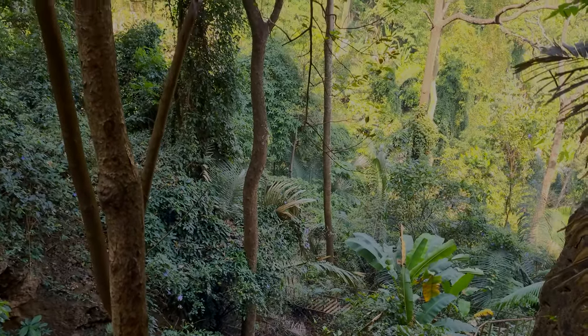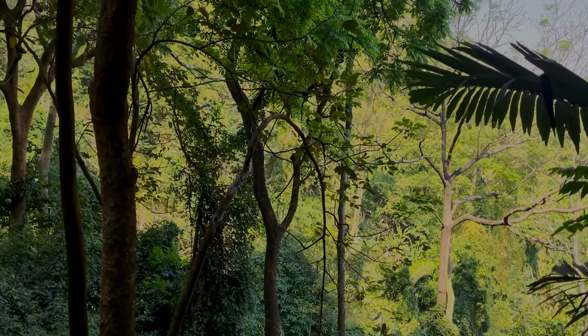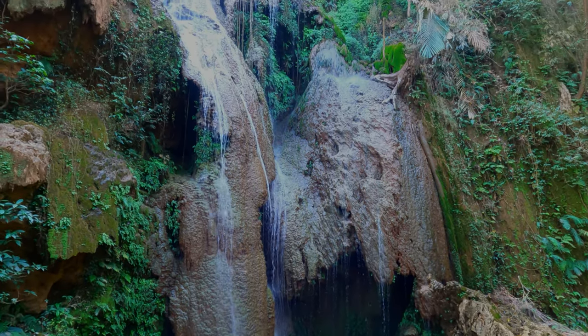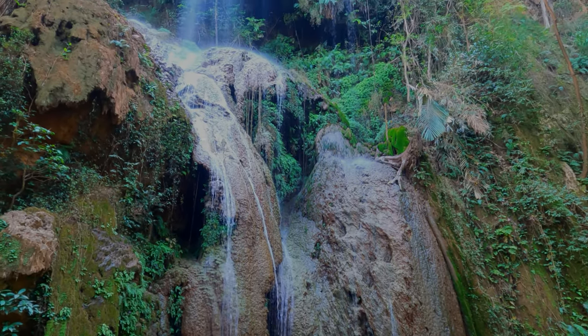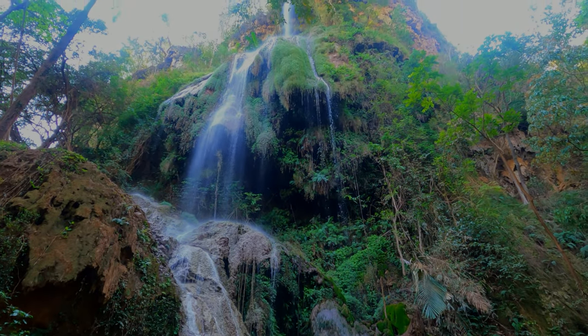When you reach the waterfall, you'll be amazed. This waterfall is like one in a fairy tale, so beautiful. We went in February, when there is less water, but we can imagine if going in rainy season, the waterfall will be absolutely stunning.